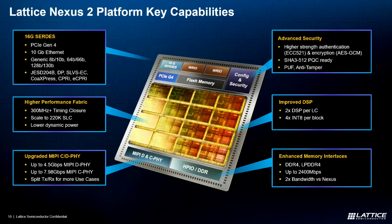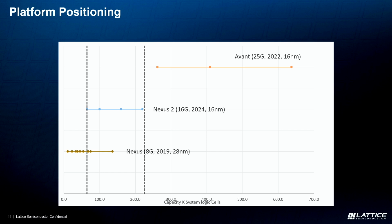You may say, hey, but I need something less than 25 gig, but more than 12 gig. Then we have our Nexus 2 platform coming up, which provides transceivers of 16 gigs. By the way, both Avant and Nexus are 16 nanometer TSMC FinFET technology. So here is more on the graphical side. Also in terms of capacity, here you see the capacity in terms of system logic cells, and here you see the transceiver speeds.